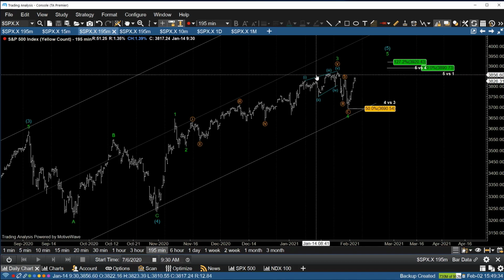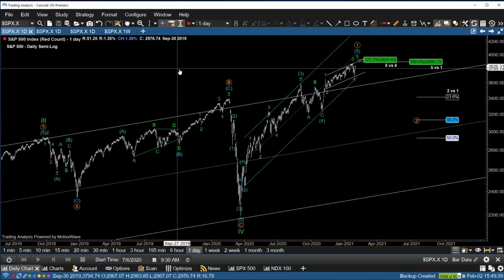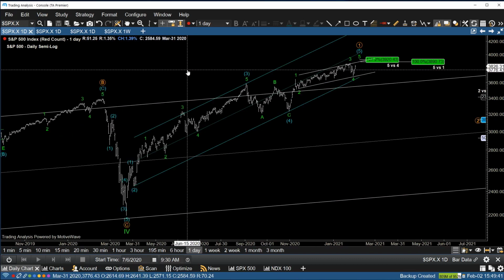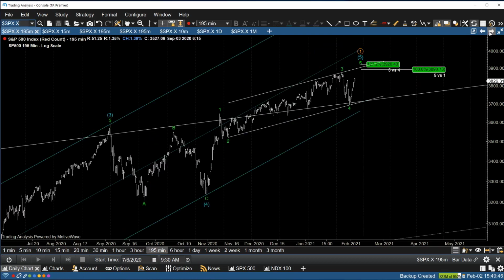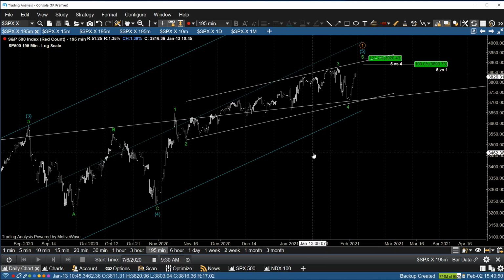I do still think we end up printing a market correction. I do think a wave 2 correction is in store. I still stand by my analysis, which suggests it will be a buyable correction, but we're just not there yet, okay? Just not quite ready to get underway to the downside.